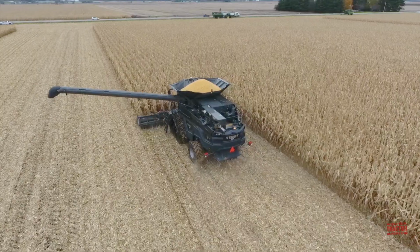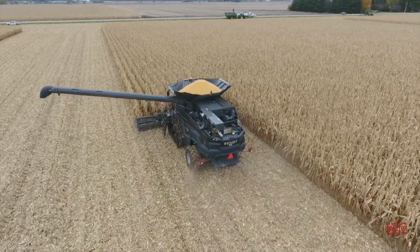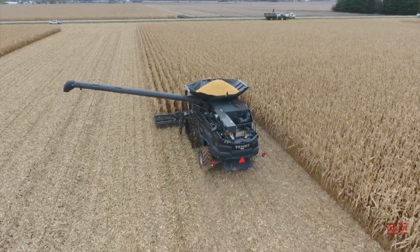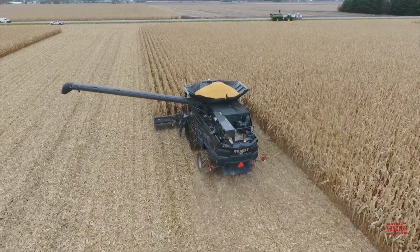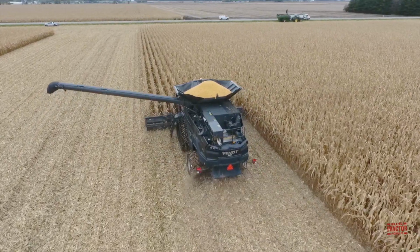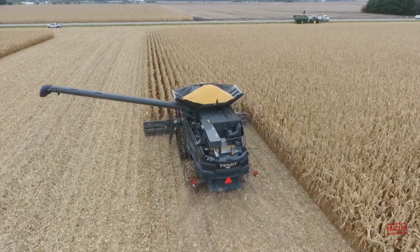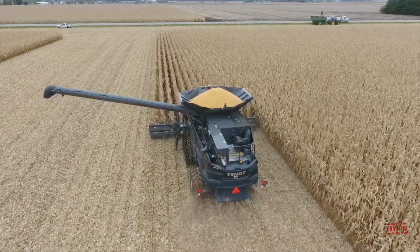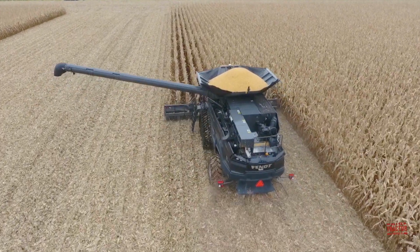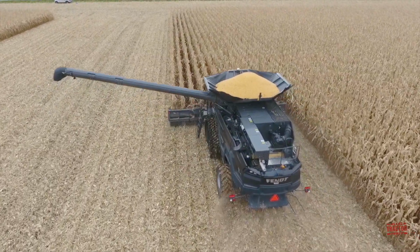This machine is powered by an MAN 15.2-liter, 927-cubic-inch engine rated at 560 horsepower, with a maximum power boost up to 647 horsepower. The IDEAL 9T combine harvesting corn in this video and the IDEAL 8 combine feature dual helix rotors for threshing. They're equipped with two 16-foot-long, 24-inch diameter rotors. The IDEAL 7 combine features a single helix rotor.